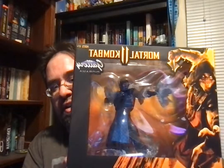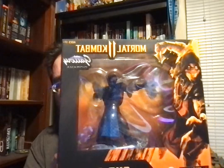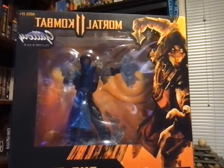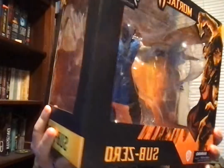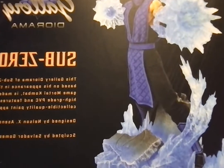A very cool diorama. Let's take this bad boy out. Alright, oops. Like I said, I don't know how to edit videos, so that's going to stay. But anyway, this is awesome. This is the Mortal Kombat gallery diorama by Diamond Select Toys of Sub-Zero, based on his appearance in the original Mortal Kombat, with a little bit of inspiration taken from Mortal Kombat 2.